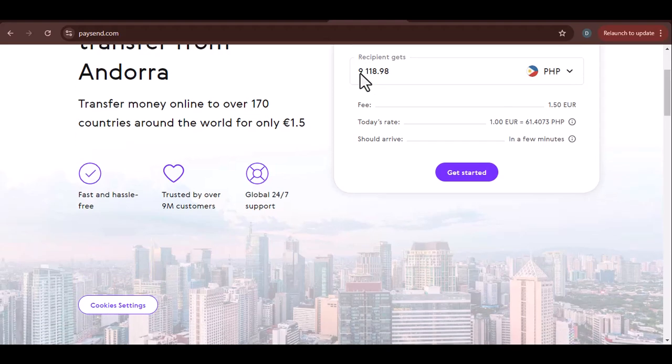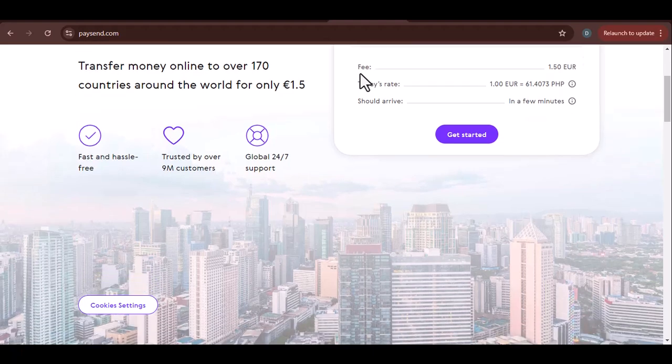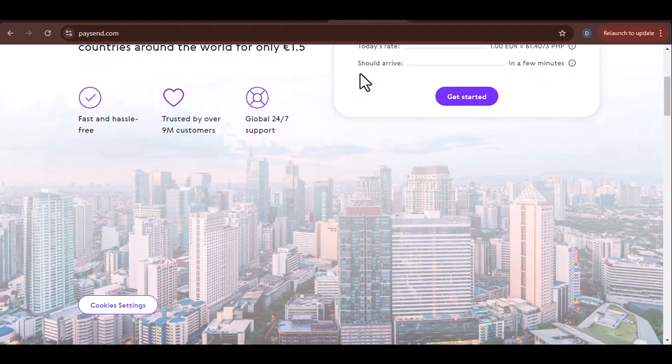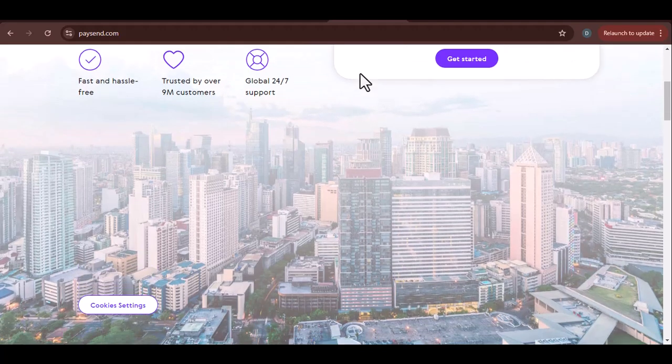Imagine you're a budding entrepreneur, just starting to make waves in the online world. You've got a great product, a loyal following, and you're ready to take your business to the next level. But how do you convince potential customers that you're the real deal? That's where Paysend verification comes in.